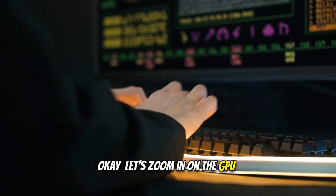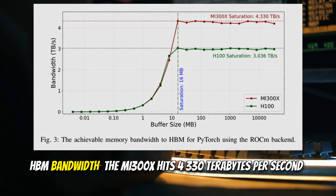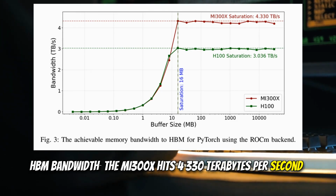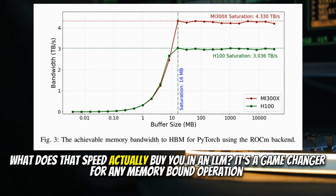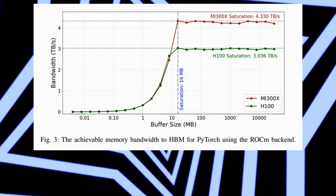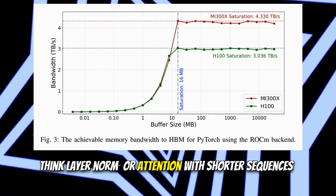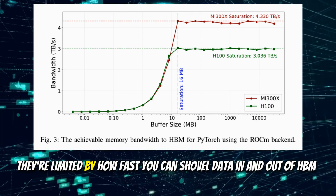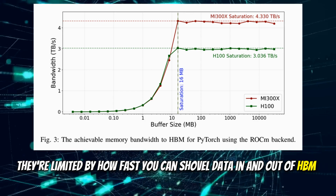Okay, let's zoom in on the GPU. HBM bandwidth, the MI300X, hits 4.330 terabytes per second. That's a lot. What does that speed actually buy you in an LLM? It's a game changer for any memory-bound operation. Think LayerNorm, or attention with shorter sequences. These aren't limited by your tensor cores. They're limited by how fast you can shovel data in and out of HBM.